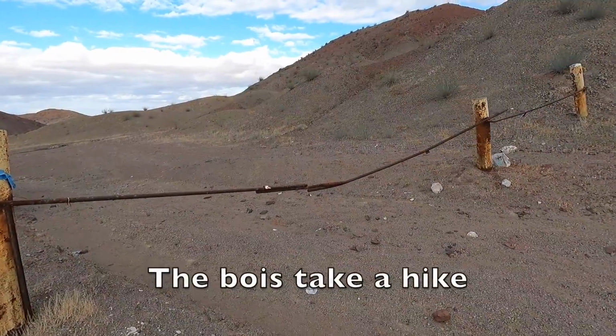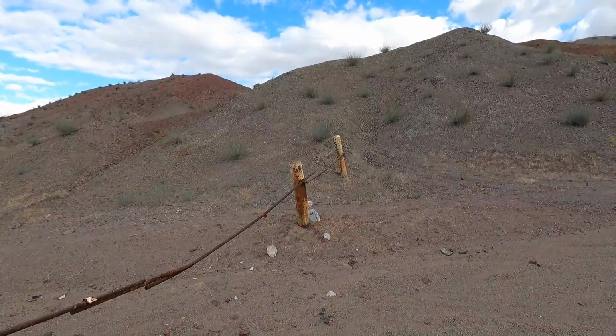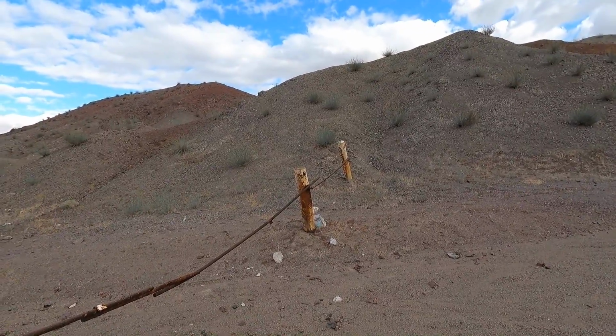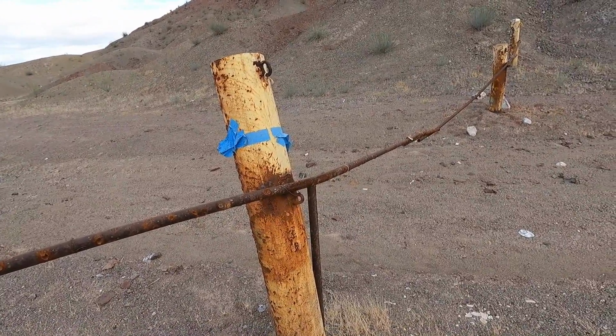This gate is welded. There's baling wire only holding that middle part. This is not meant to be open. Actually, there's baling wire holding it everywhere.